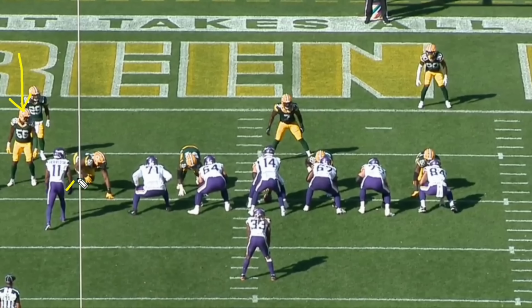Again, number 11 inside right here. He's got the angle. His job is just to cut off Cooper however he can. Just throw his body in front of him for a split second. He's a wide receiver, right? He's supposed to be a good athlete. You wouldn't know it because Cooper beats him across his face like it's absolutely nothing.